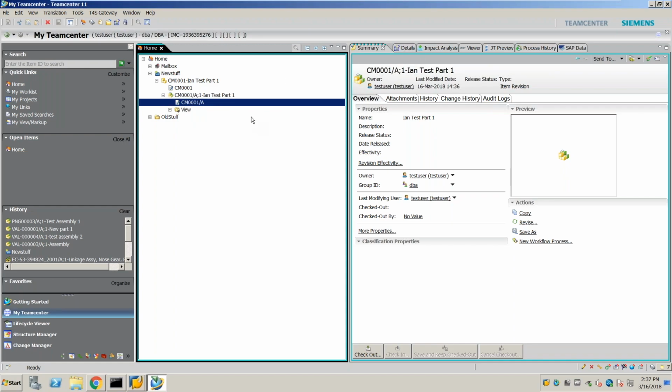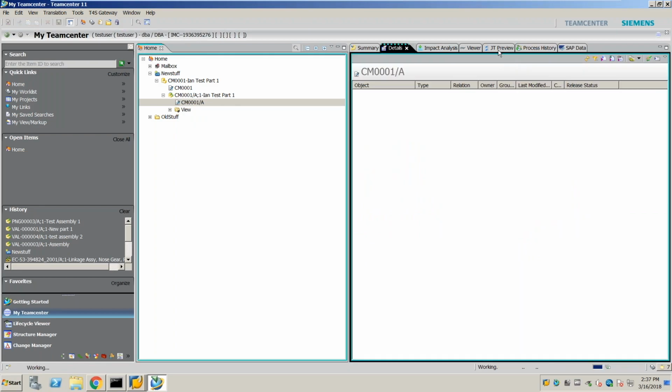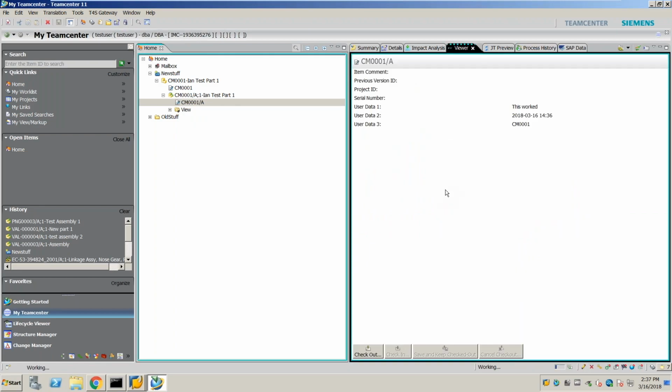So I can check that I'm doing what we call reverse mapping. So I write some information back to the item. I'll just pull up my viewer. So here I'm using some out of the box fields on one of the forms. I'm giving a status message that it worked. I'm date stamping when the part was transferred. And I'm also transferring back the material master number from SAP.